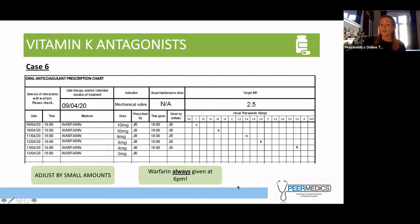Now, warfarin is always given at 6 p.m. It's just one of those, the same with enoxaparin, that you need to remember. That is a national thing that everywhere in the whole country, warfarin will be given at 6 p.m. So it's really important when you start working that you make sure warfarin is prescribed before you clock off at 5, and make sure that over the weekend it's all prescribed for your patients as well.